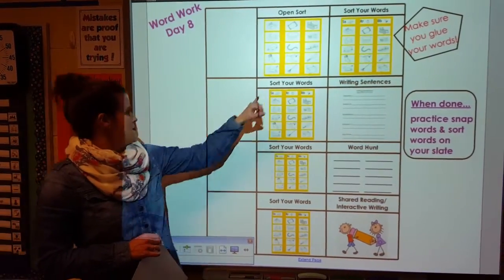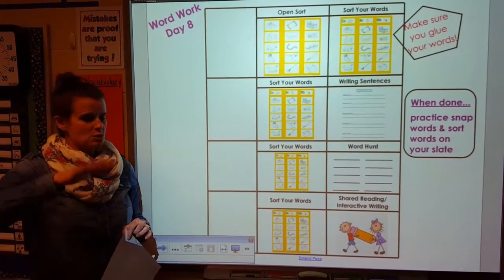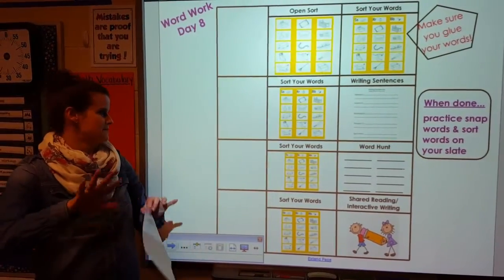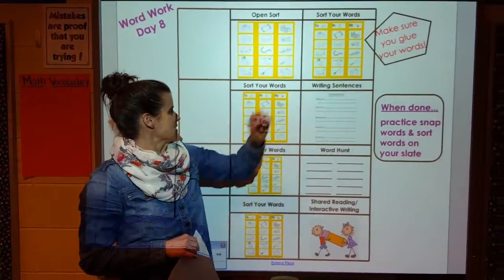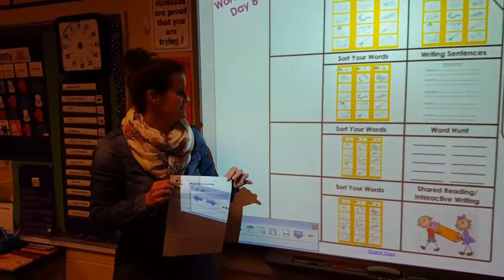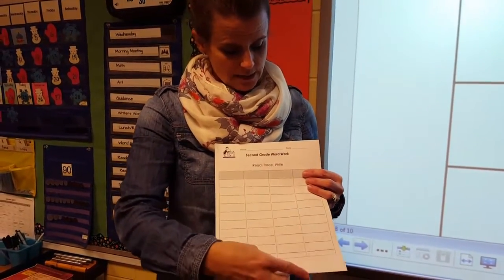On the last day, they get to do an open sort. So they get to have fun with this, where they get to not just traditionally sort them in their columns, but they can be creative and sort them in different ways. And then on the last day, they sort and they glue them into their packet. So when it comes to the day that they're doing read, trace, write, they sort their words and then they write their words in their sort on their packet. And so then they work through their packet through the sort.